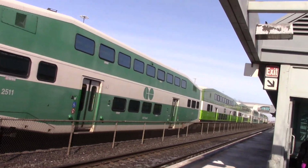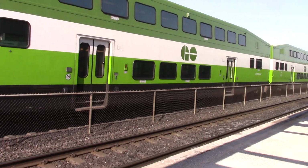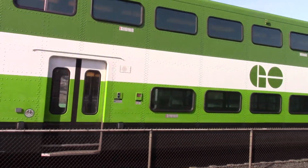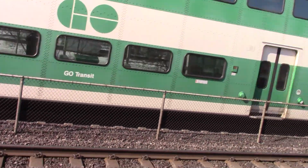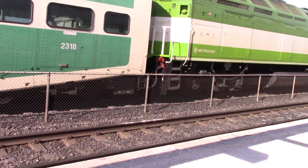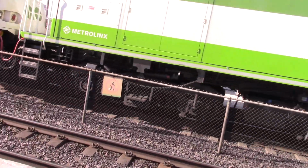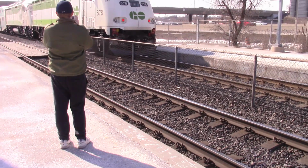Let's see what we got here. No, we don't have any F59s. Let's see if we got the Devil Express. Okay, 673 and 678. No, we didn't get the Devil's Cab. That's another rare. It was also at that moment that I never realized those were 2 of the new MP54 engines.